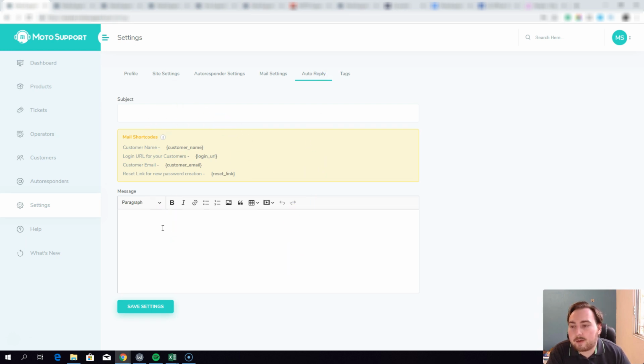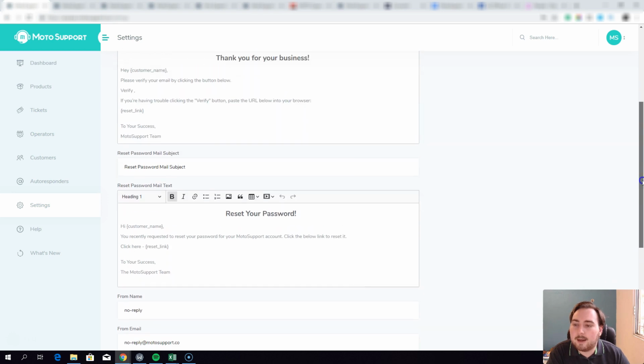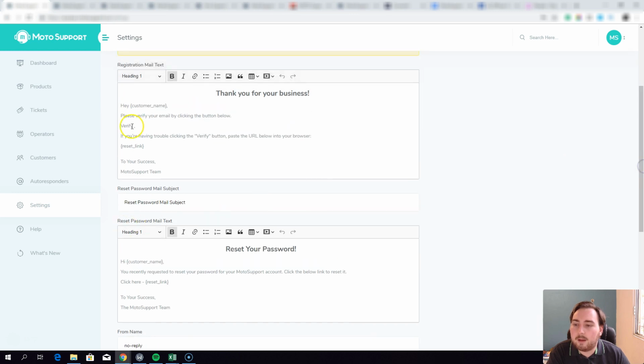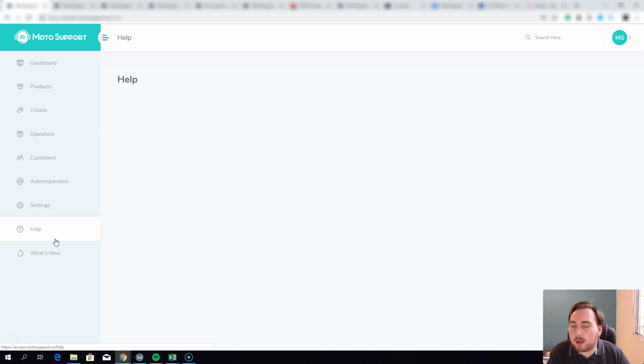So you can make this really easy so that particular messages get sent, like, hey, thanks ever so much for contacting support. One of the team will be with you shortly. You can set all of that sort of stuff up here, okay? You can set up mail settings, reset your password, registration, mail templates, okay? How to verify their accounts, all of that good stuff when they do create an account to contact you.